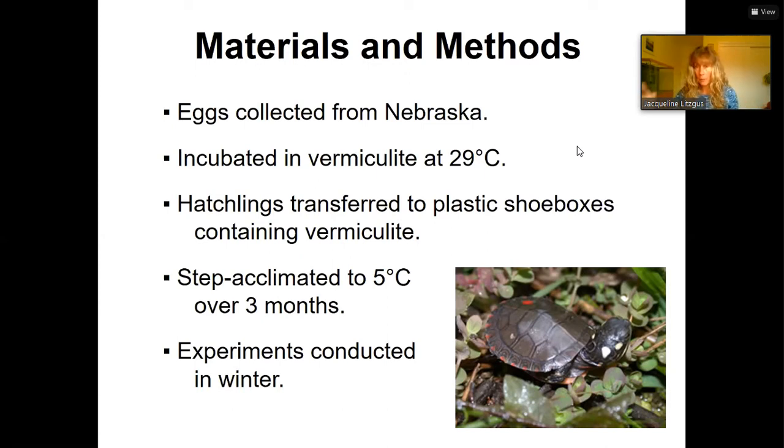It turns out we did a subsequent study and found out that this acclimation is actually a really important piece of how these turtles deal with winter conditions. So mimicking that natural environment was really important.